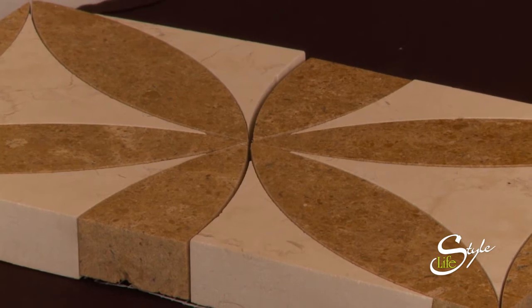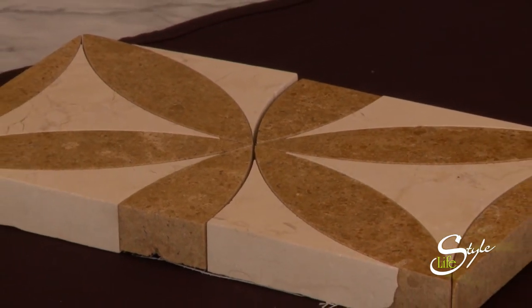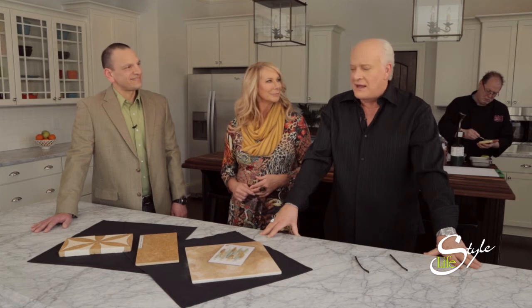Now, area rugs in the bathroom can be hardscapes, right? Yes, it can. And you said that you could take that medallion pattern and they could put a jet in the shower that comes out from the center of the flower. Right, from the center of the flower. So there are all kinds of ways to be very creative in a bathroom with tile.